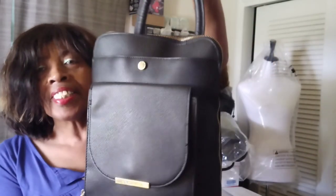Here we go with one of my other favorite designers, Steve Madden. And this is a little backpack handbag and so forth. You can carry it like this on the arms or the hands. And of course, you can carry it as a sling. Let's see if I can get that right for you. A sling. Or you can just do the backpack thing.